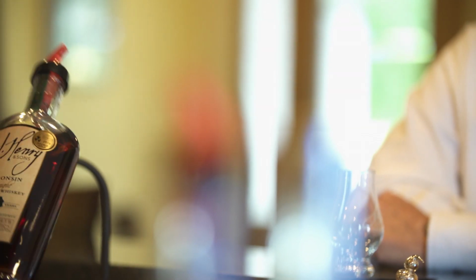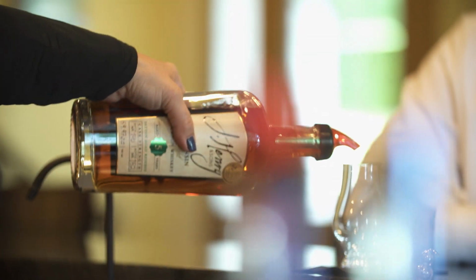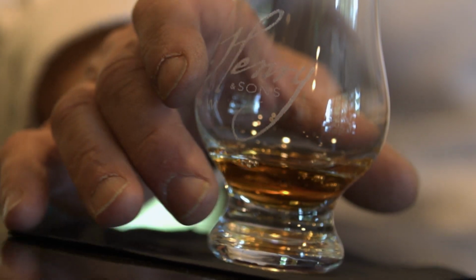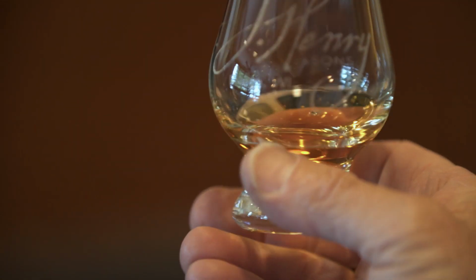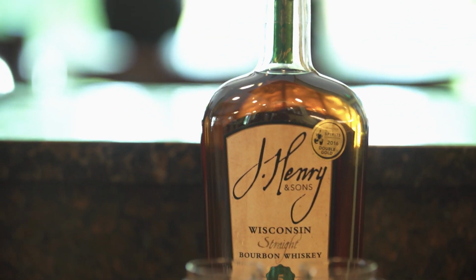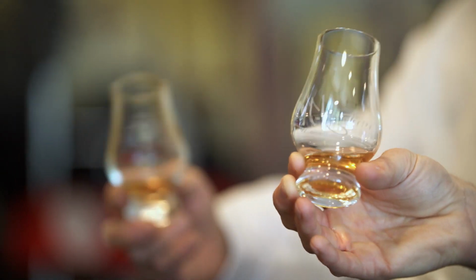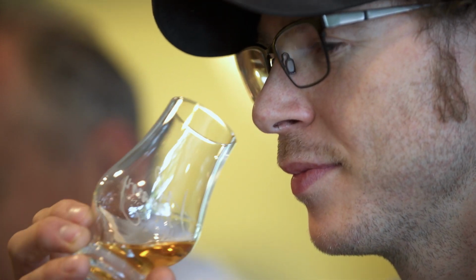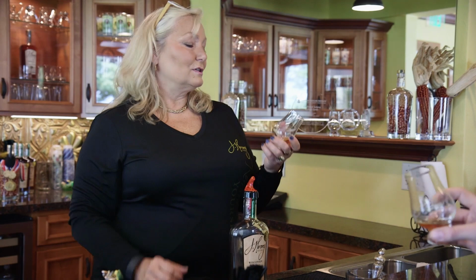So this is our Patton Road Reserve. It's 5 years aged, named after the road we're on, and this is the purest expression of our bourbon. So all we do with this product is select a barrel that we think is a really great example of what bourbon should taste like. And then we literally just take the product out of the barrel and bottle it. We filter it so that there are no chunks of barrel in there and anything else, but that's it. This one is my personal favorite because this is true sipping bourbon.